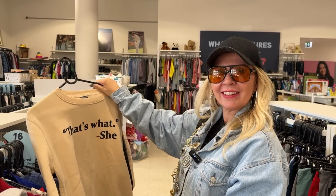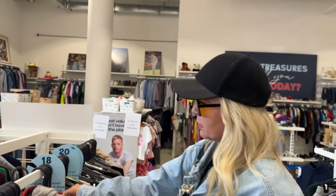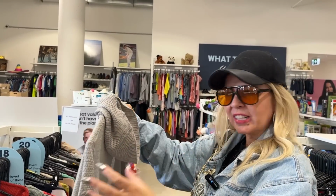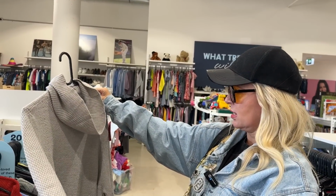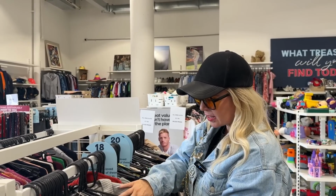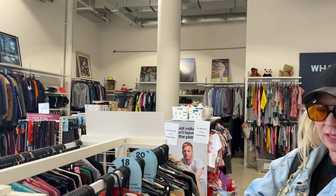See, like this vibe, but it's not thick enough. You want it to feel, to sort of look hand knitted. Yeah, I think a men's one is going to be the best.